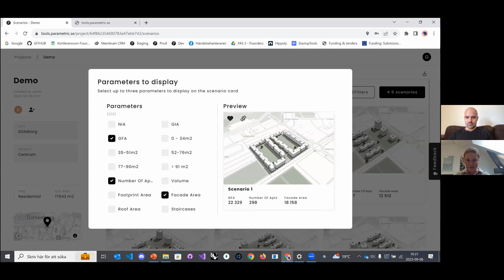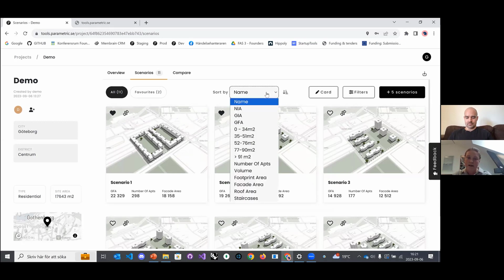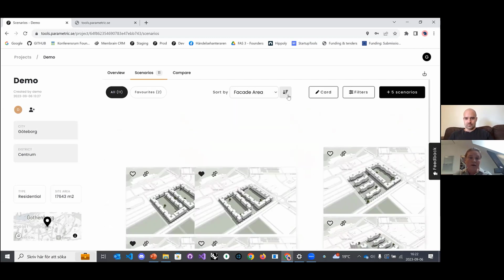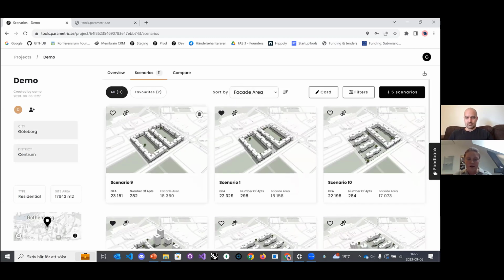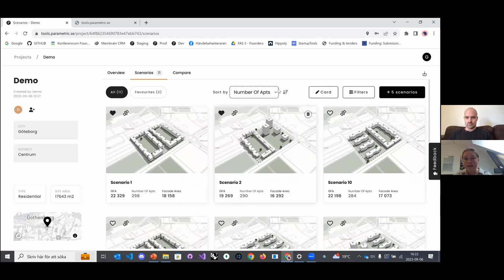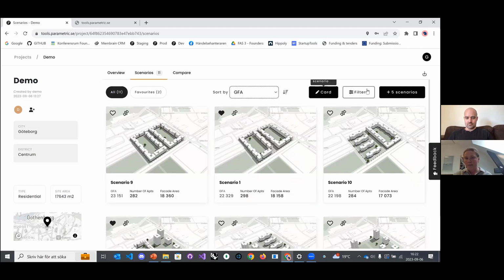So when I have my scenarios up here, I can, of course, sort them. So maybe I want to sort this one on facade area. We can flip it around and say, okay, this one has the most. We can then say number of apartments. We can sort by gross floor area and so on.